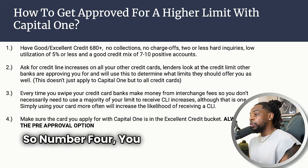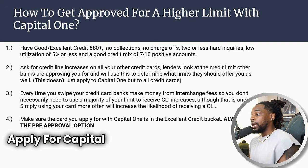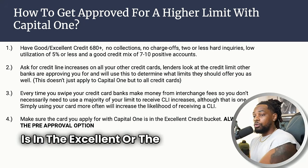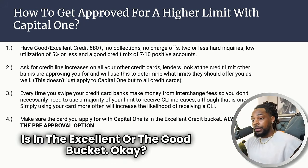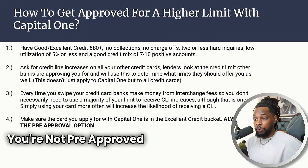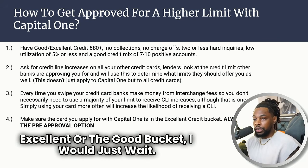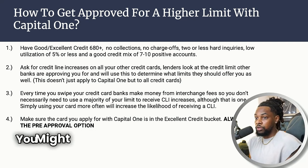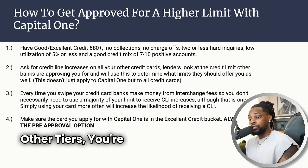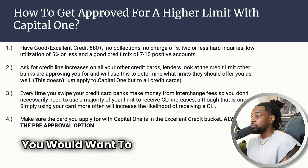Number 4, you want to make sure that you apply for a Capital One card that is in the excellent or the good bucket. Okay. So if you try to get pre-approved and you're not pre-approved for a card in the excellent or the good bucket, I would just wait. It doesn't make sense. You might as well wait, because you already know if you fall into one of those other tiers, you're going to be capped. So it wouldn't do you any good. You would want to just wait.